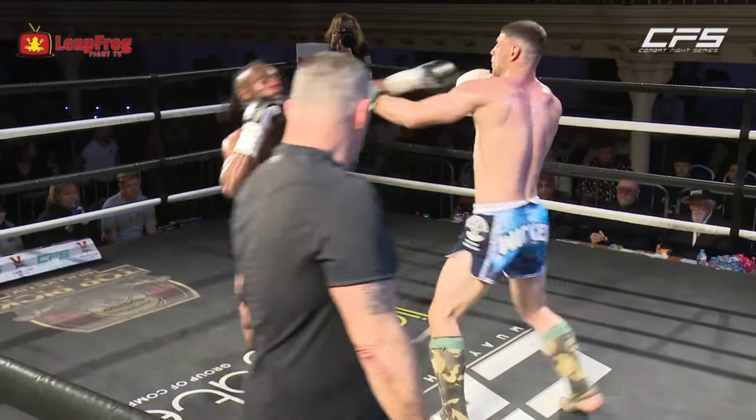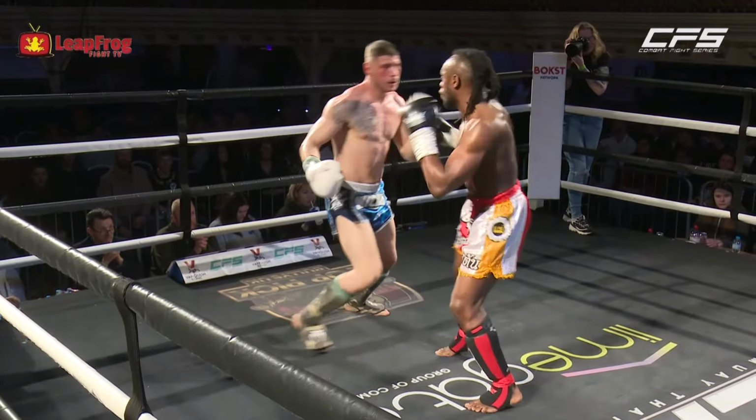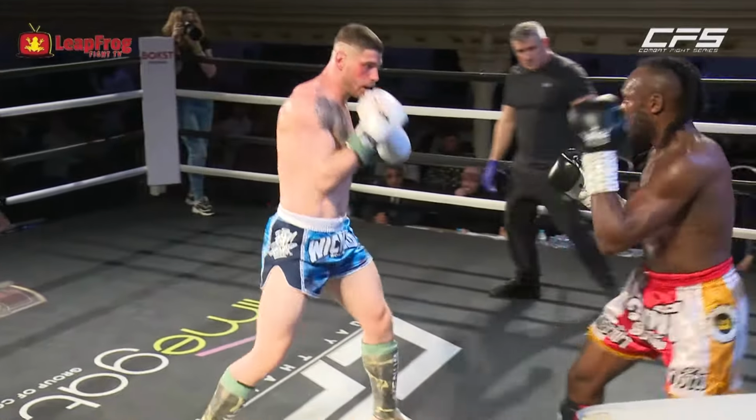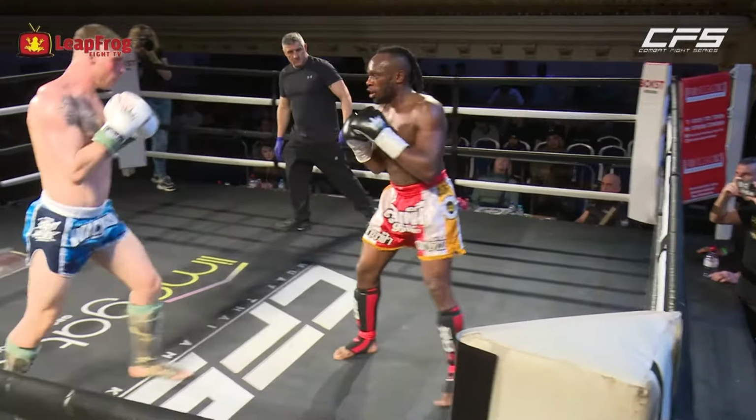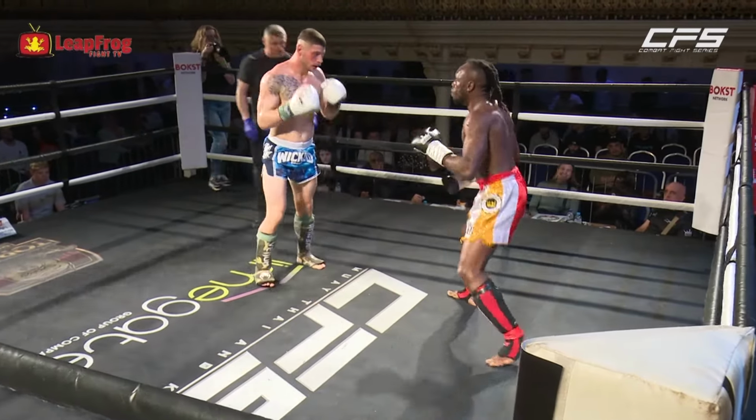He stopped pressing forward as much as he was at the end of that round. He slowed down slightly. I think he wants room for these shots. Maybe wants Aaron to walk into it. Good punches from Aaron Cain on the back foot. Good kick there from Aaron.